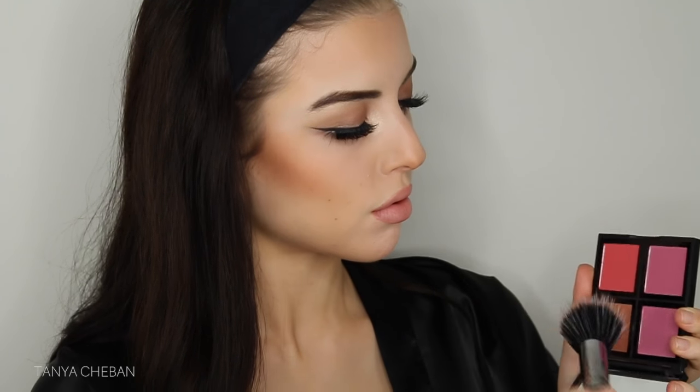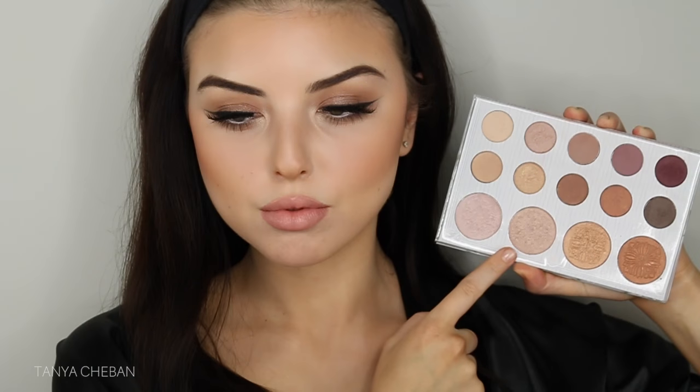I almost forgot about blush, but good thing I didn't. I'm taking this e.l.f. palette. It's a blush palette, and I'm taking that warmer corally blush and just applying that to the apples of my cheeks. And then this BH Cosmetics Carli Bybel palette, I'm just taking one of her highlight shades and just applying that to my cheekbones.